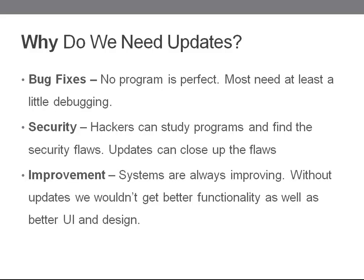Security updates, which are the most important, that's the most important reason to keep your system updated. Like I said, hackers can study software and find the little security flaws, and they can actually ruin your whole system from those flaws. Improvement. Systems are always improving. Technology is always improving. The hardware that runs the software is always improving. So without updates, software would just always be the same, and you wouldn't have any better functionality or user interface. So that's another important aspect.